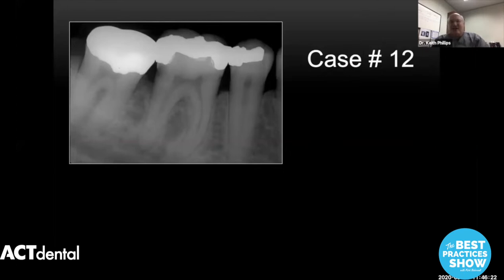To kind of wrap up, this is an interesting case of how important a crack in a tooth can be, and how important it is to look at the whole patient. This is the wife of a neurologist. I've known this couple and treated their whole family, their kids, for years.